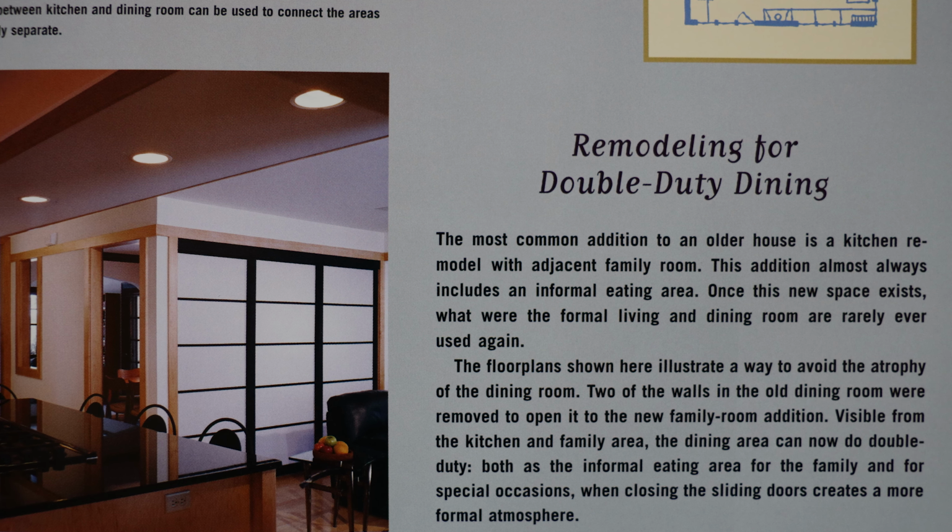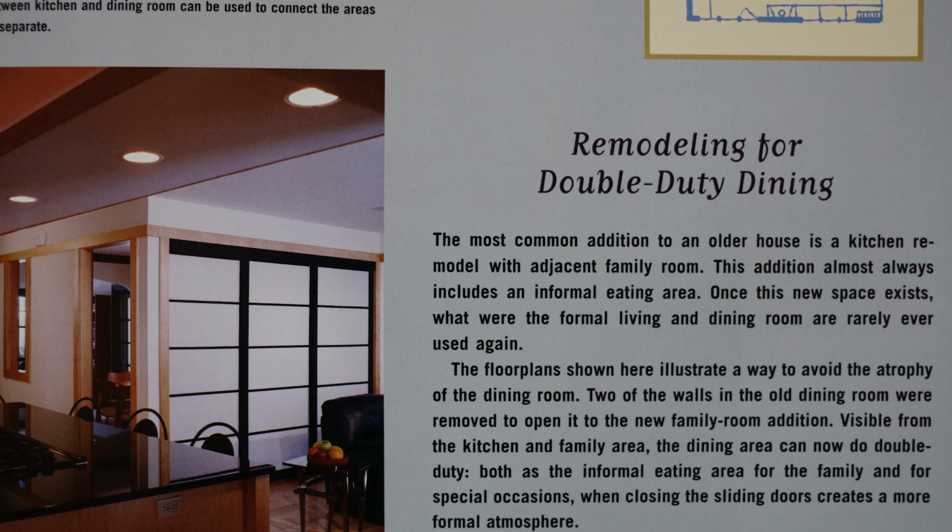Double duty spaces. Not every activity needs its own room. This goes without saying. If you have every single activity that your family does having its own space, then your house is going to balloon up to a gigantic size.